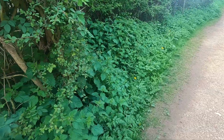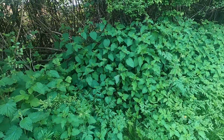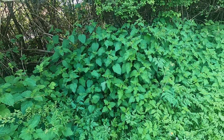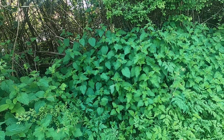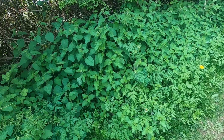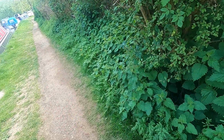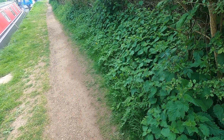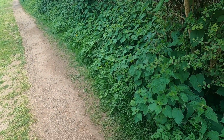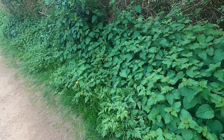Now to continue a bit more, I was hoping to find some wild garlic whilst walking along here, but I think we're too high up on a bank here, and wild garlic likes to be under trees and in damper conditions. So there's no wild garlic here. Of course, that is another great favourite as a hedgerow food.